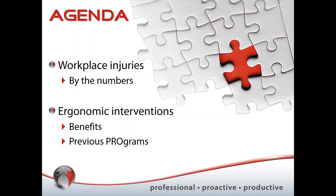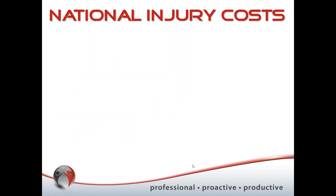I get your engineers might do a better job of that, but typically our health and safety folks, our HR folks, aren't doing as good a job at calculating those numbers. So we're going to talk about two specific programs that Progonomics has worked with our clients on. Like I said, there'll be two specific case studies sort of throughout the session here.